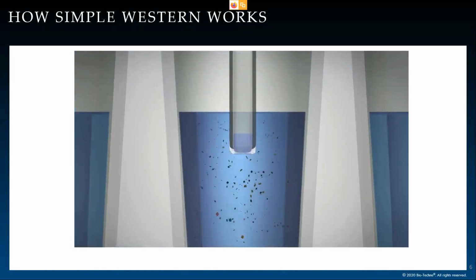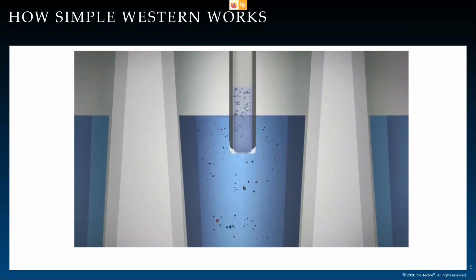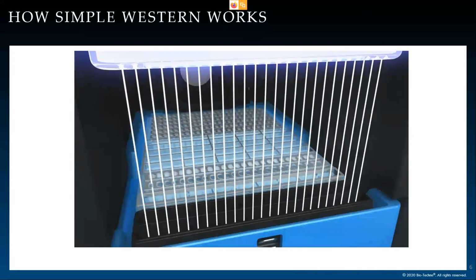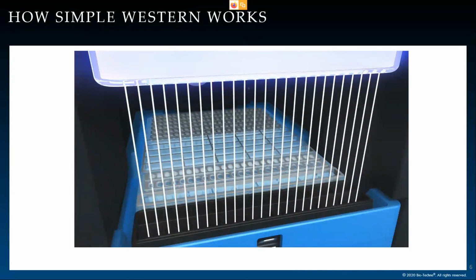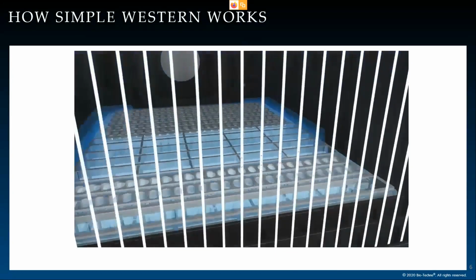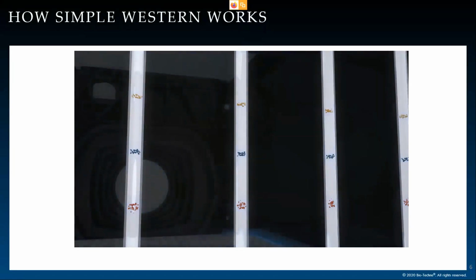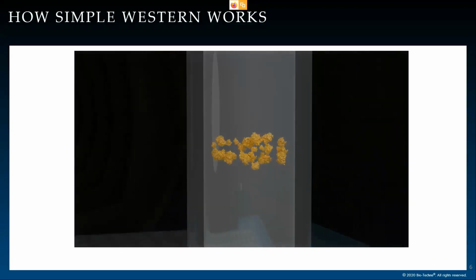Next, your protein sample is loaded into the capillaries. And finally, the capillaries are lowered to make contact with the running buffer, and voltage is applied to separate the proteins by molecular weight. Once the separation is complete, UV light immobilizes the proteins to the capillary wall. With the proteins immobilized and separation materials cleared from the capillaries, Jess starts the immunoprobing process.